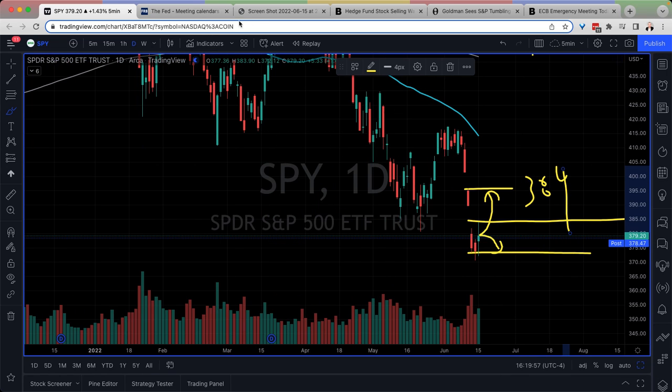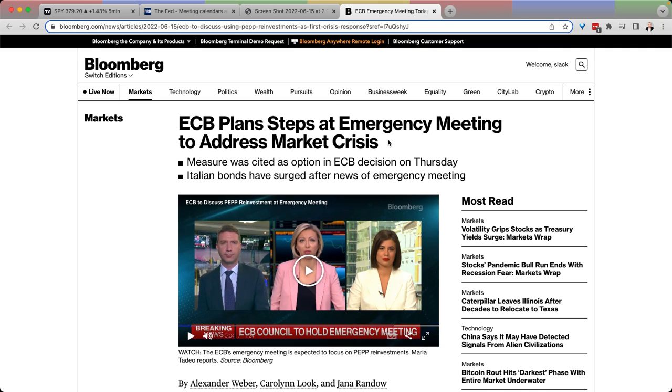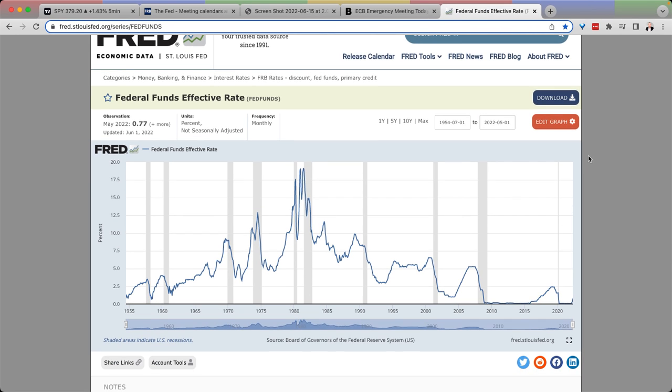So now what we want to look at is going to be, let's close this out. ECB also had an emergency meeting, right? Seems like something is already breaking. So generally speaking, the Fed will start to stop raising interest rates and start to ease when something breaks. And it appears something is already breaking. When? We haven't even made it to 2%. We're only at about, I think it's 175 right now. So that's very important. The parts of the system are already breaking.